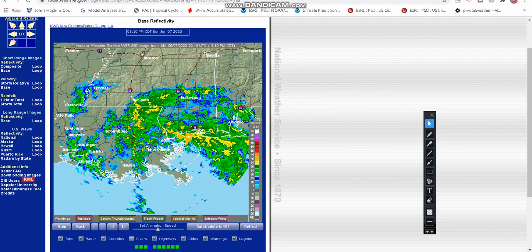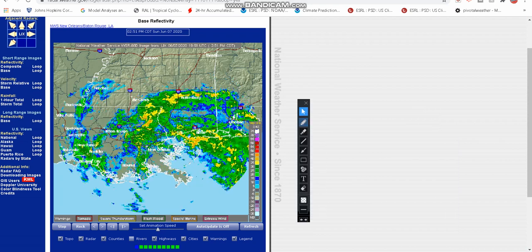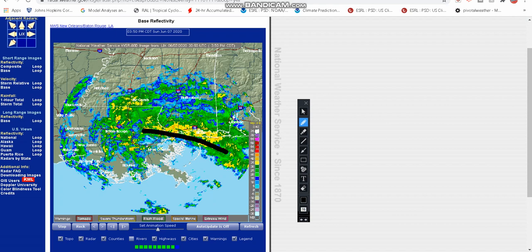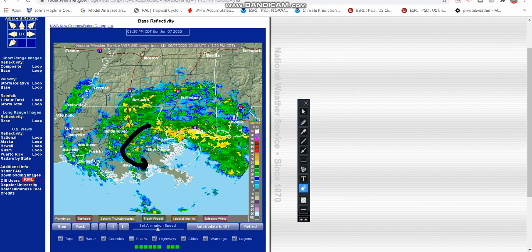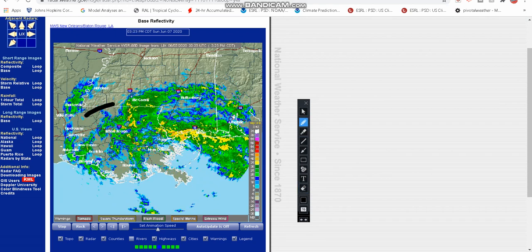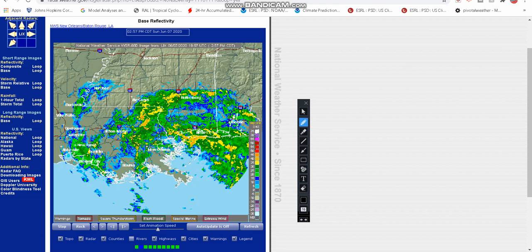Now, in terms of the live radar, here it is. All right, so we have some very heavy rainfall actually moving through Biloxi, back west. New Orleans, you're in a little bit of a break right now, but some of that precipitation could rotate again and come back towards New Orleans. That's the thing with tropical cyclones: the rain just keeps spinning and spinning, especially if the tropical cyclone isn't moving that much, which it really isn't, to be honest with you.